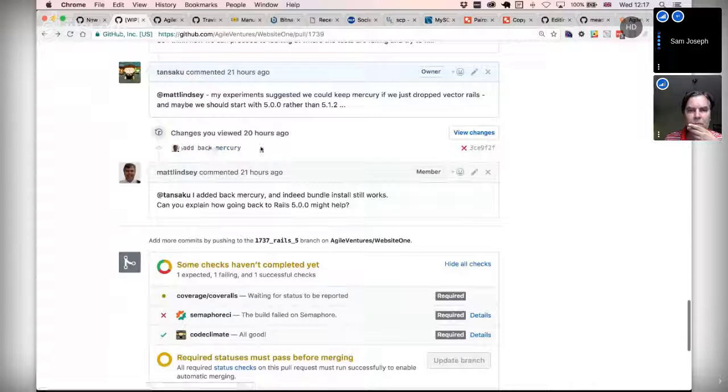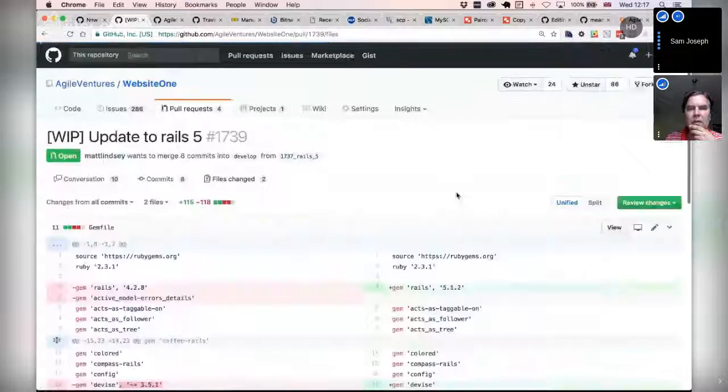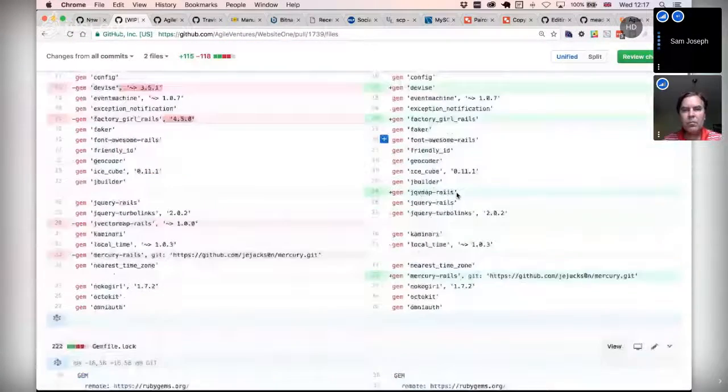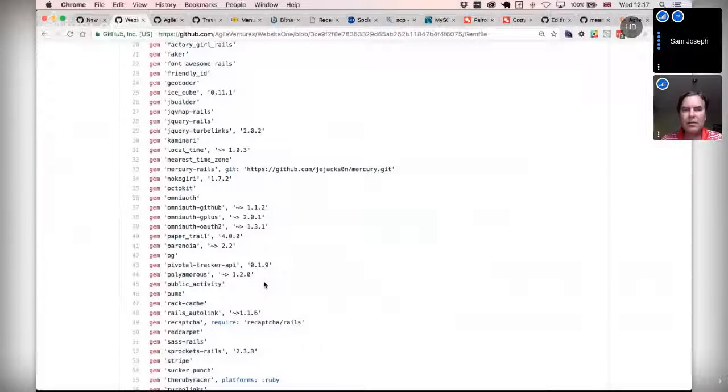I've got a commit from yesterday of adding back in Mercury, but I thought you were trying that Polyamorous. Yeah, there's a problem with Polyamorous, but this is as far as I've gotten. Right, but what I saw you do locally on your machine was you removed the lock of Polyamorous onto 1.2, and then you tried rebundling it, didn't you? On your local machine, you still get the error.